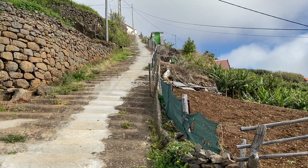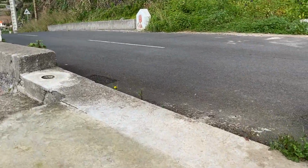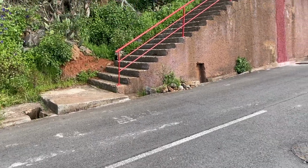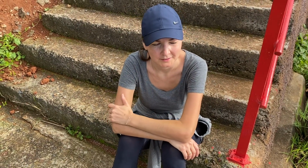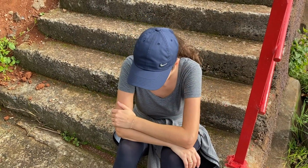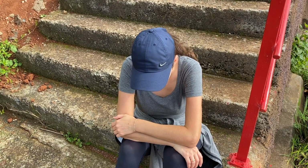My darling, there's more of it. Look at that, it's like never ending stairs. First I thought we would continue on the road here, but there's more of those steps, stairs. That's a proper cardio today. First meltdown. We did 300 meters in elevation gain, just in one stretch, just steep roads and stairs, and we have still 100 left.